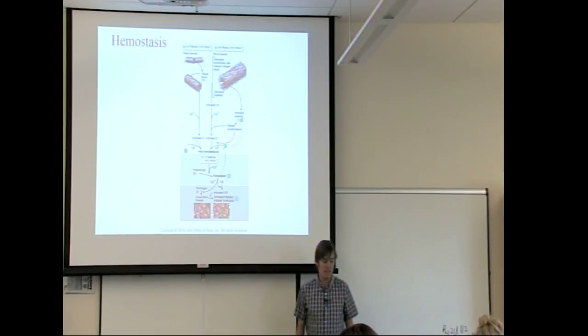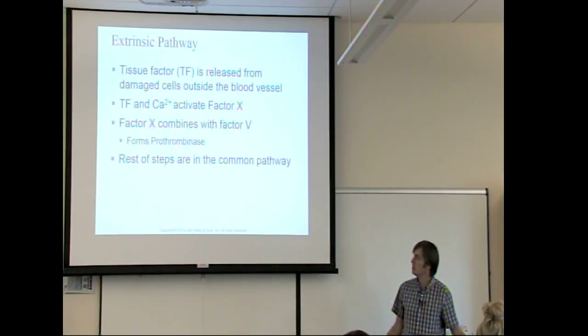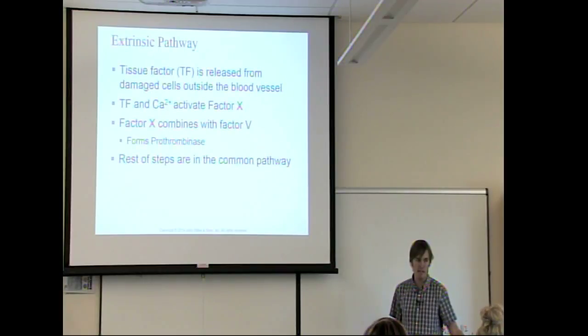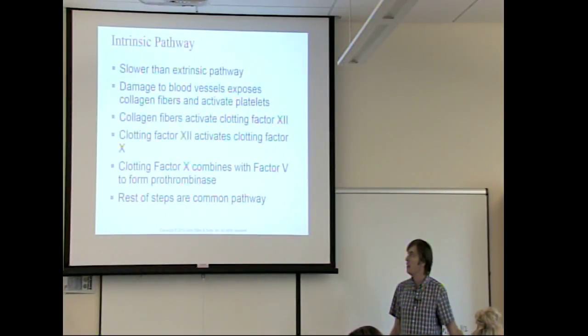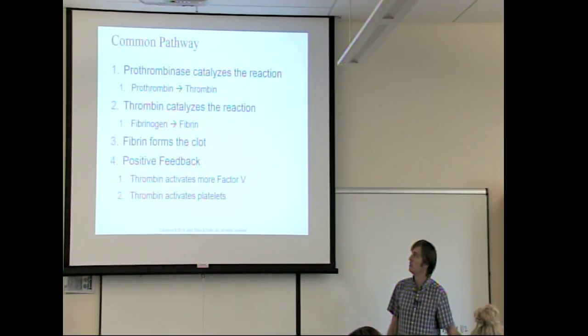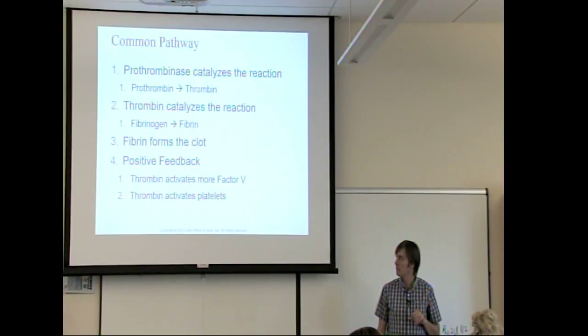So there's a lot of stuff up there. All right, I also put it in words, in case you're studying it later. There's the extrinsic, there's the intrinsic, and then there's the common pathway.